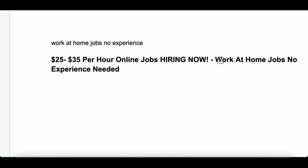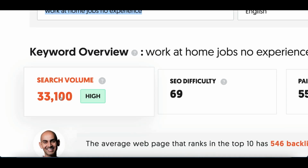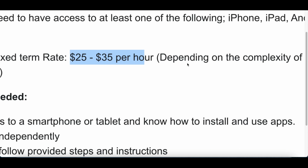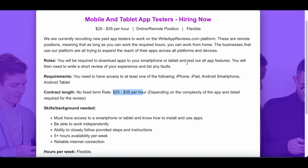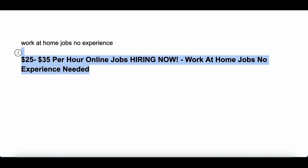Then we're going to use our special keyword, work at home jobs, no experience needed. So again, this is the exact keyword we found inside of Ubersuggest that we know people are actually searching for. And if we go back to the product page, check it out. People are going to learn how to start making between $25 to $35 an hour, depending on the job that they do. But that's exactly what this training is going to show them how to do, how to get an online job and start making between $25 to $35 per hour. So go ahead and use that in your title. Come up with a catchy title like this.